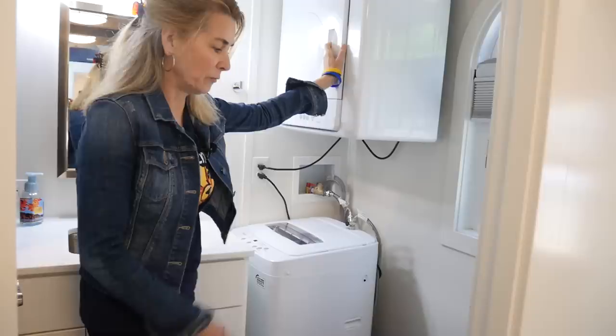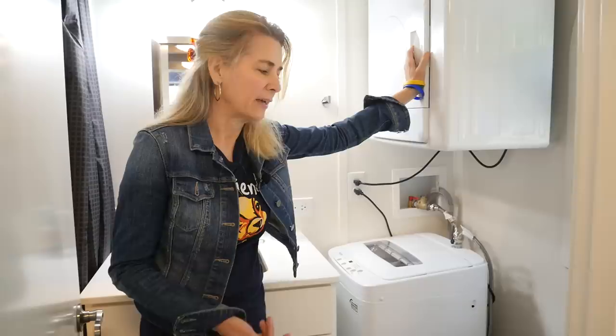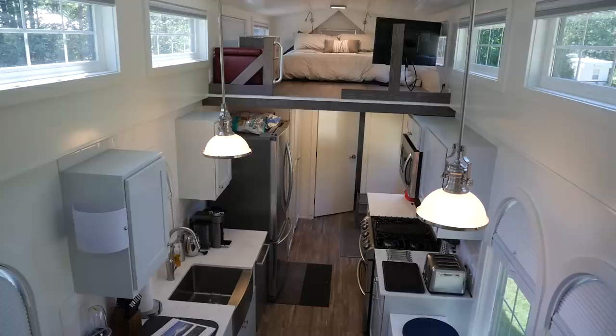And we just installed this new toilet. It's an Incinolet, which just runs on electricity, and so that's been pretty low maintenance. And also, if we're off-grid at a park or what have you, we don't have to hook it up to plumbing. So that makes it really versatile.